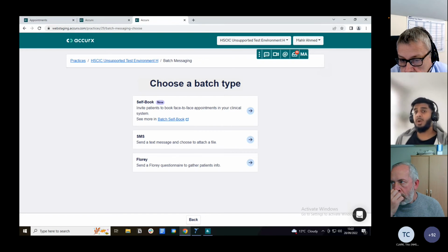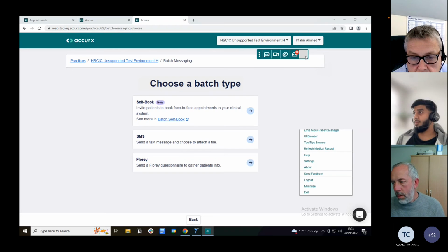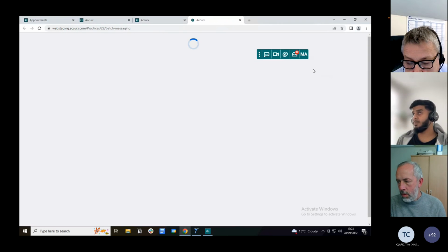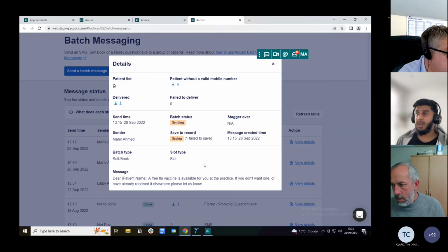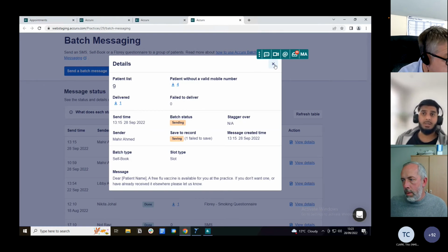Does it show who has booked appointments? So at the moment, no. But what we're working on is a feature where you'll be able to see who has booked into an appointment, and that will be available on the batch messaging homepage. So again, if you click on your initials in the toolbar and then click on batch messaging, it will be available in this message status bar. Once you click on view details for a self-book link, for example, you'll be able to see the number of patients that have actually used that link to book into an appointment. I don't have any timeframes for that at the moment, I'm afraid, but I can get back to you with that information after speaking to the team.